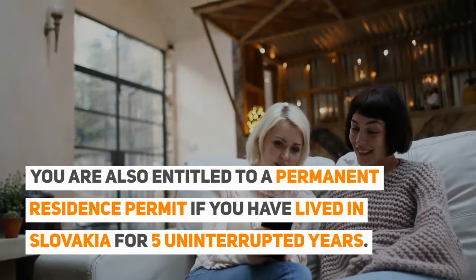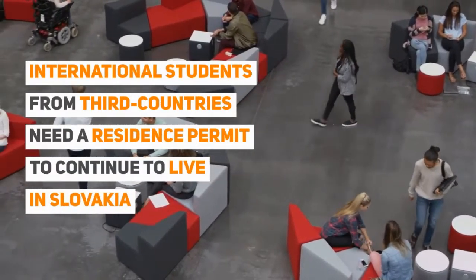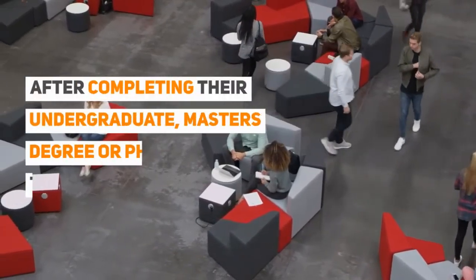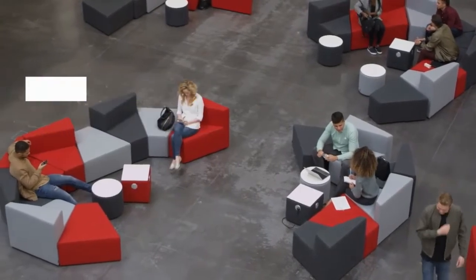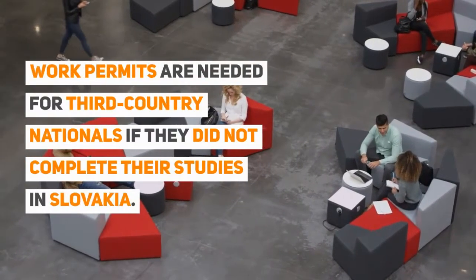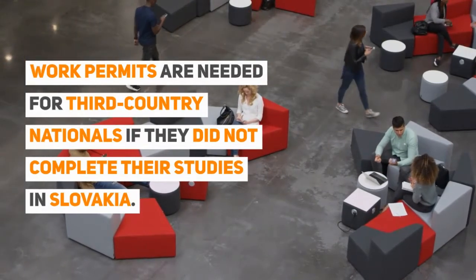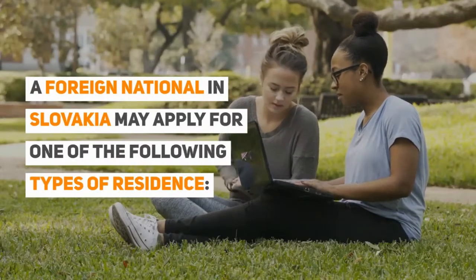International students from third countries need a residence permit to continue to live in Slovakia after completing their undergraduate, master's degree, or PhD in the country. Work permits are needed for third country nationals if they did not complete their studies in Slovakia. A foreign national in Slovakia may apply for one of the following types of residence.